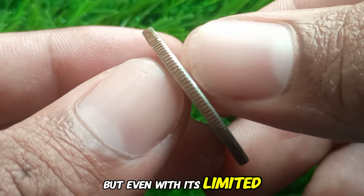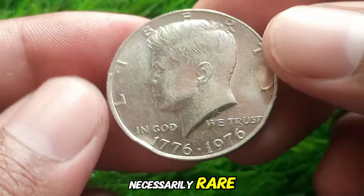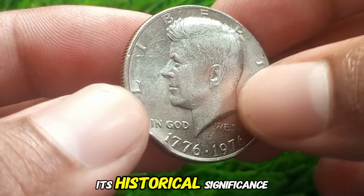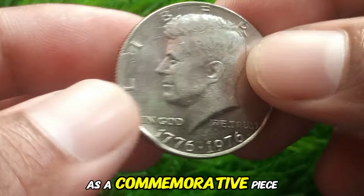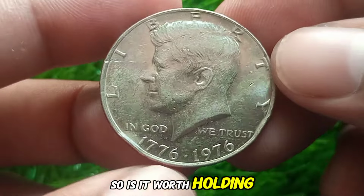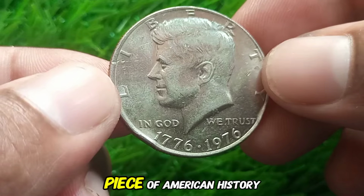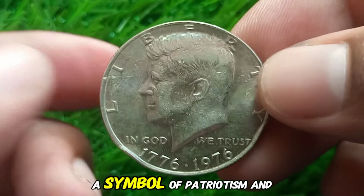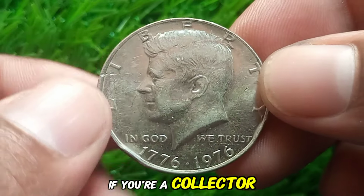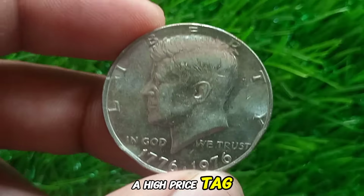But even with its limited silver content, the bicentennial half dollar isn't necessarily rare or extremely valuable. Its true worth lies in its historical significance, as a commemorative piece that marked America's 200th birthday. So, is it worth holding on to? Absolutely. This coin is a beautiful piece of American history, a symbol of patriotism, and a great conversation starter. If you're a collector, it's a must-have for your collection, even if it doesn't carry a high price tag.